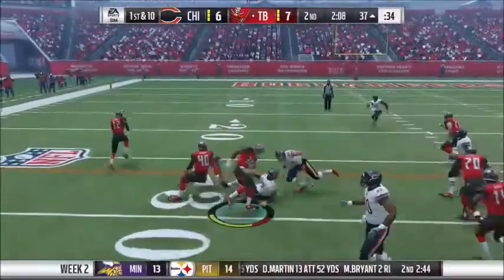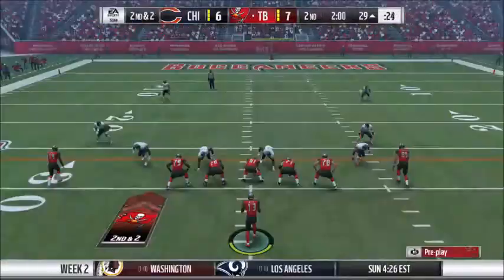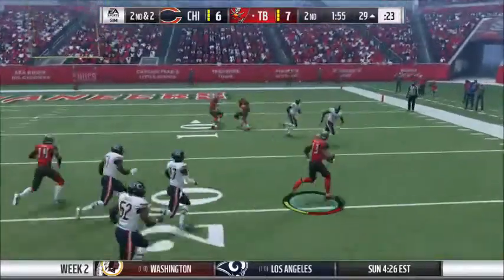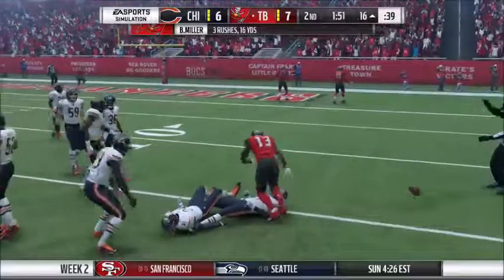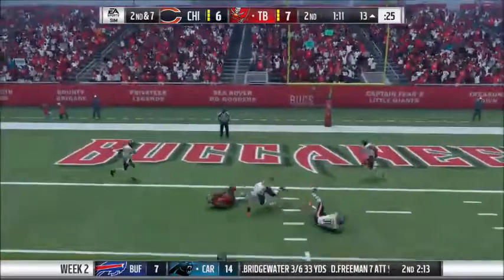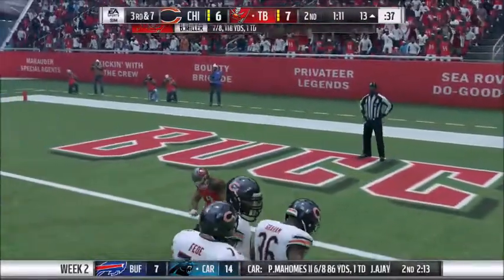So the Buccaneers will run the counter play, and Ameer Abdullah gets about 8 yards on the carry. So the Buccaneers come out in 5 wide. Braxton Miller drops back, and he rolls out of the pocket. He makes a bunch of defenders miss before getting taken down from behind, and he will get the first down. Braxton Miller drops back, passes it to Stefon Diggs, and Luke Kuechly knocks the ball out with a hard hit.